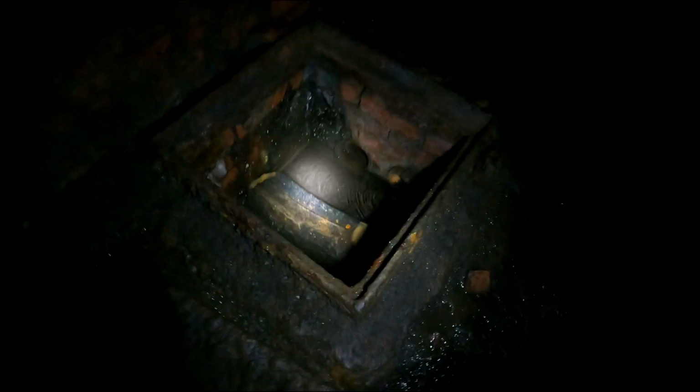Piece of old rail just there, look. See if I can brighten it up a little bit, there we go. And can you hear that water? There's a drain down there, but it's another shaft, and it's probably the wettest one we've had so far.